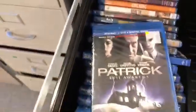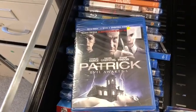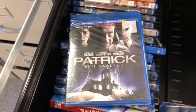There it is. It's sealed. We paid $1.25 for it at the Dollar General, and we sold it for $8.99. We sold a Tommy Rich autograph.